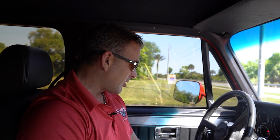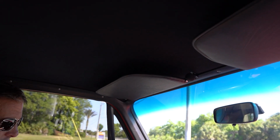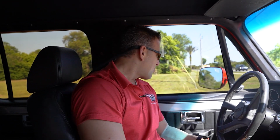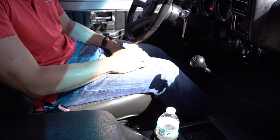We're gonna make sure all the important stuff works, that the car stops, starts, steers, you know, all that fun stuff. But I haven't messed with that yet. It does have a little microphone up here, probably for some kind of hands-free Bluetooth or something. Again, we'll find that out later as well. I mentioned this is a manual, so we will be shifting on this test drive.